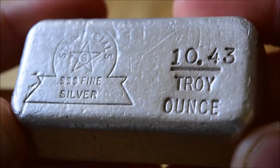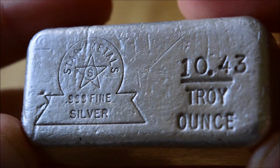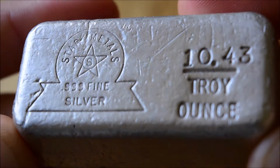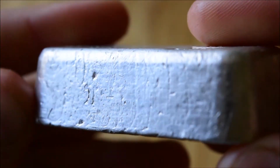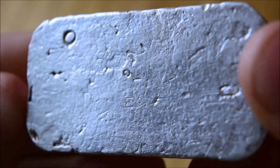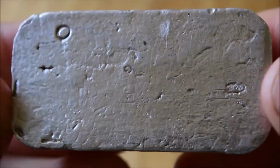So I've done specific gravity tests on this. I've also done magnet tests and ice cube tests. So to the best of my knowledge, this is most certainly a genuine 999 silver bar, which is great. But it was an auction ending at an odd time of day, 2 o'clock in the afternoon on a weekday, and I did a bit of research on the bar before I put a bid in. I was like, I haven't seen something like that before. It looks really cool, very, very interesting.